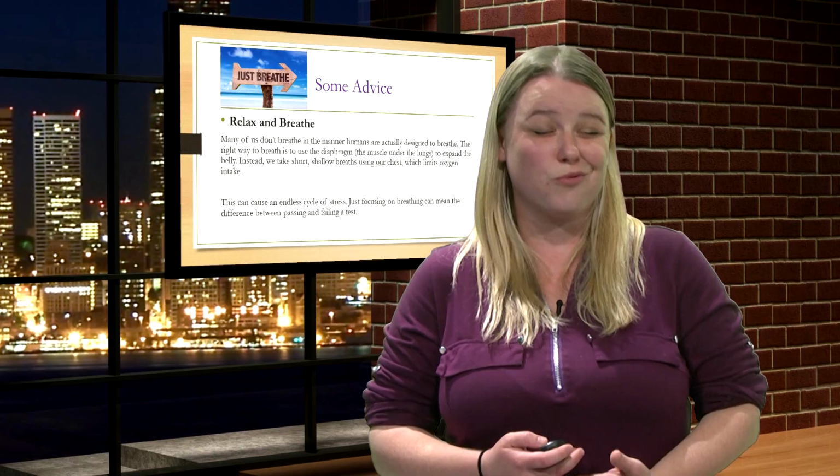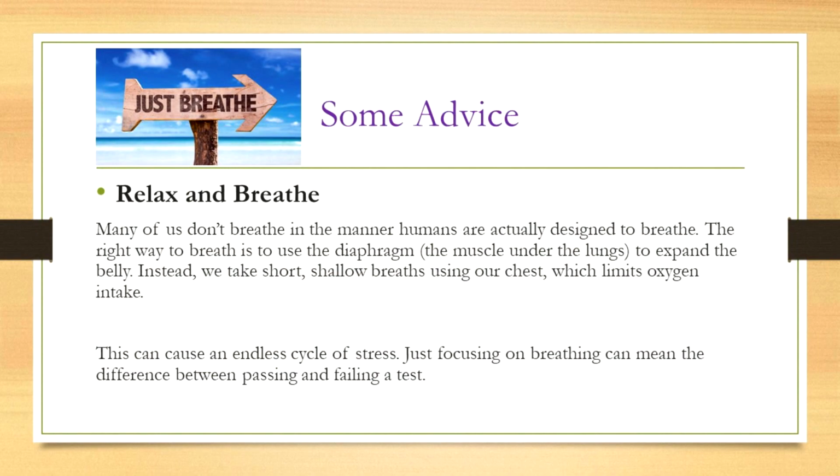This is shown to lower your heart rate, which lowers your anxiety as well. So don't just do this right before a test. Do it all the time. Do it while you study. Do it while you're in your car, whatever it may be. Think about your breathing. All right?